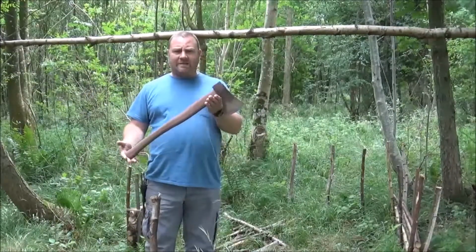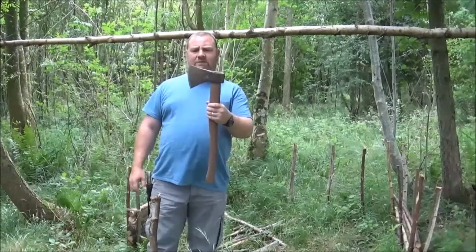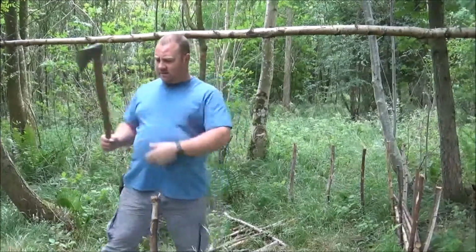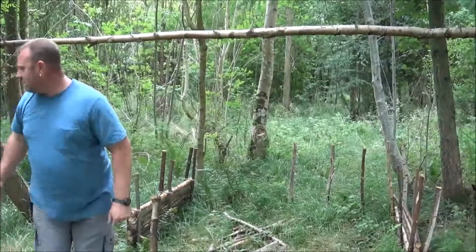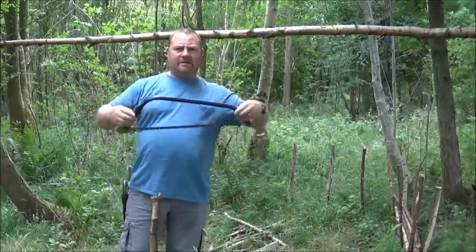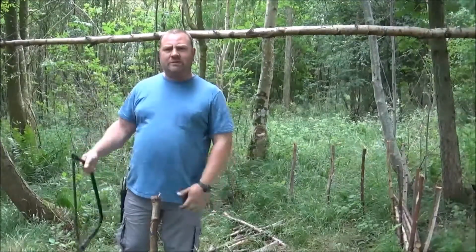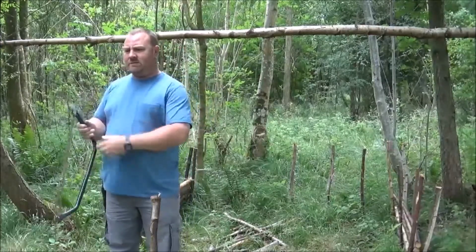I've got my forest axe, 2-foot handle, decent size head, used for chopping, plus got decent size bat on it for hammering, get them posts banged in. And I brought a bow saw today, and also the old trusty knife. They're pretty much all the tools I'll be using for this whole project. Let's get on with it.